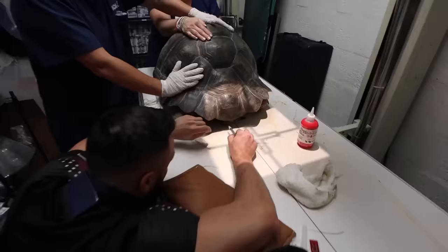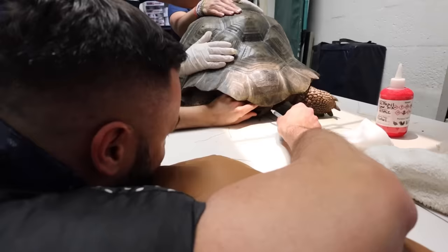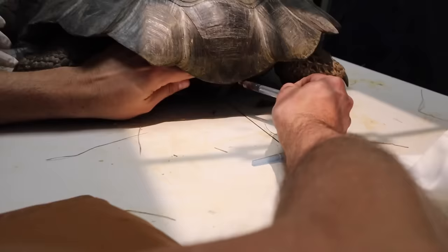So right now, what we're gonna be doing is actually trying to draw blood from the tortoise, because we're gonna do a blood test to see how the organs are functioning. The blood work is gonna give us a baseline here. And I'm honestly really impressed. Dr. Torres got this on the first draw.